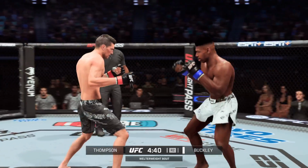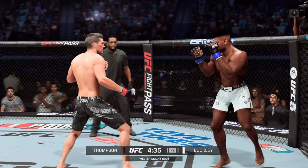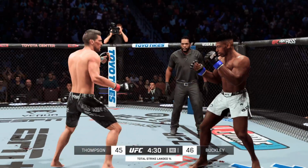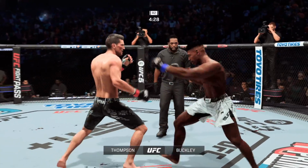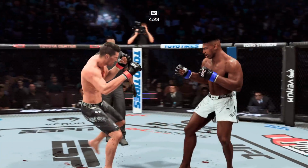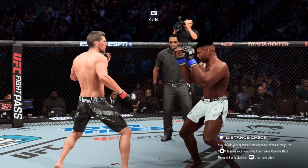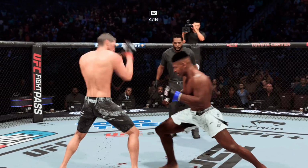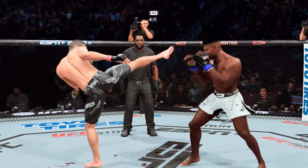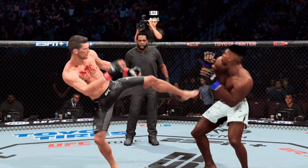Swing and a miss with that straight left hand. Oh, Stephen Wonderboy Thompson lands. Beautiful to watch him just measure that shot and land it with such ease. He really shows you the repetitions he has as a lifelong striker. Oh, the hook lands. So he's really starting to put together some significant body shots here. These are going to take their toll as this fight goes on.